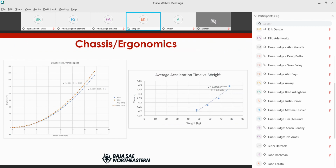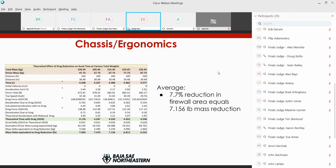And then we performed an acceleration test. So we had one driver in the car performing 5 runs with different amounts of weight, so just gym weights added to the vehicle in 100-foot acceleration. And we measured all of those times, averaged them, put them on this graph, and got that equation for what the best fit curve was to relate the additional weight to acceleration time. And then using the 2 sets of data, we essentially calculated what the equivalent amount of weight loss would be to the benefits of having a smaller firewall. So we came to the conclusion that on average, having a smaller firewall gives us the equivalent in acceleration time of cutting 7 pounds of mass from the car.